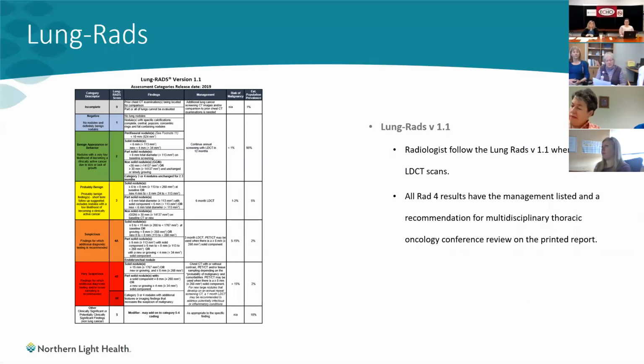Oh my God, that's small. Okay, so this is what we use. The radiology department uses Lung-RADS version 1.1. So that is an updated read. It's a little more in-depth than what was originally in place. The radiologists follow this when they read all low-dose CTs, and they also use it on follow-up CTs that are related to lung screening, so those 6-month follow-ups or 3-month follow-ups. All of these recommendations are printed on the actual report.